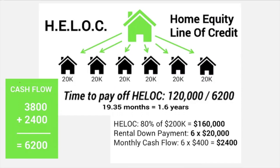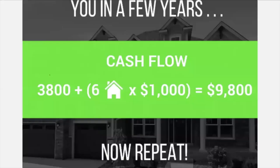other mortgages or loans. I don't know if you guys realize this, but when you do this, in a few years, this could be you. You could have your initial $100 of cash flow, 6 homes that are going to be now generating $1,000 each because you can start paying off those debts every year. This would equate to nearly $10,000 in cash flow in 7 to 10 years if you were to carry out this entire case study for yourself.